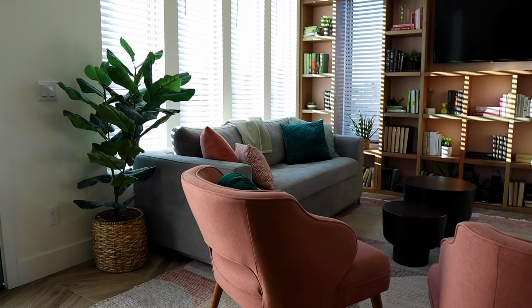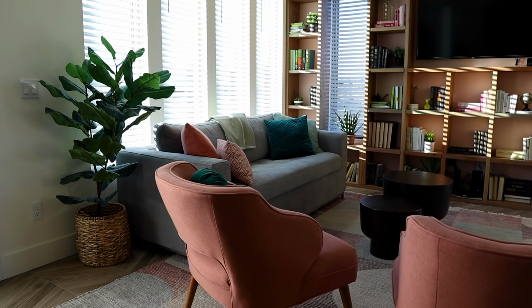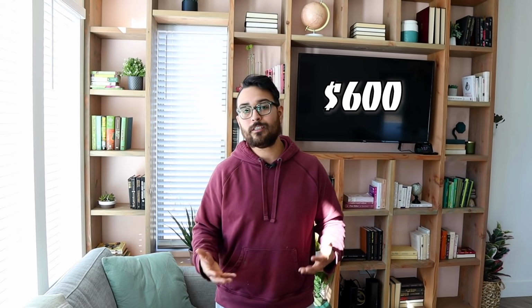For me, one of the most important investments that you can make in an Airbnb is a couch. And not just any couch, but a couch that people actually love sitting in, especially if it's gonna be a sleeper sofa. Now you can find a lot of cheap sleeper sofas at places like IKEA and spend like $600 or $700, but for us, we really went all out with this. We got an Article couch, it was about $1,400.